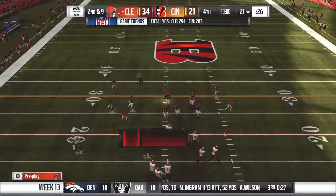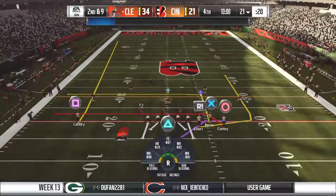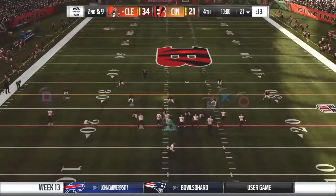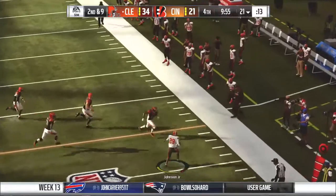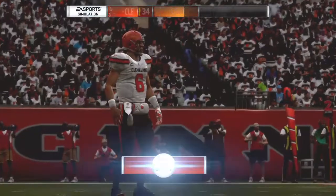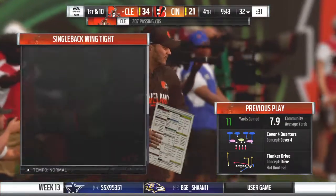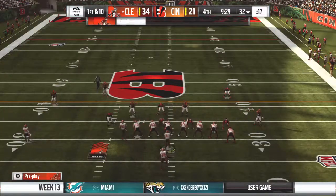Second and 9 now from the 21. Mayfield now on 2nd down. Underneath for Johnson. And he's going to get this one across the 30-yard line. That's good for a Cleveland 1st down, an 11-yard pickup. This quarterback now 5 straight completions here in this second half.